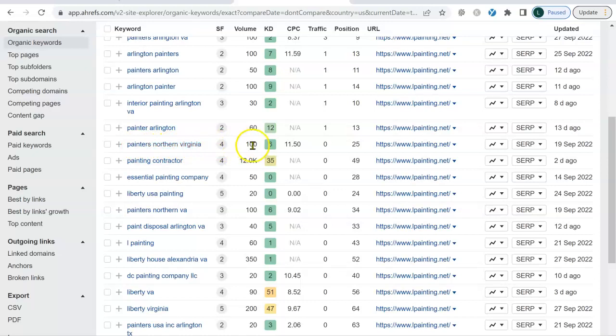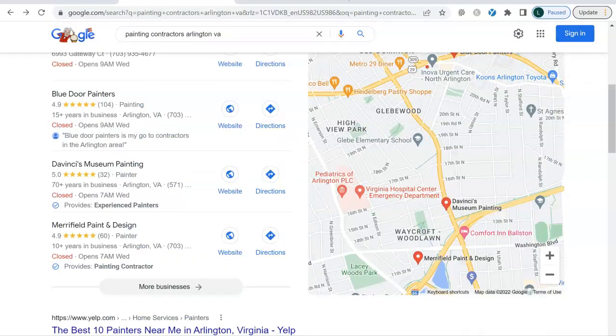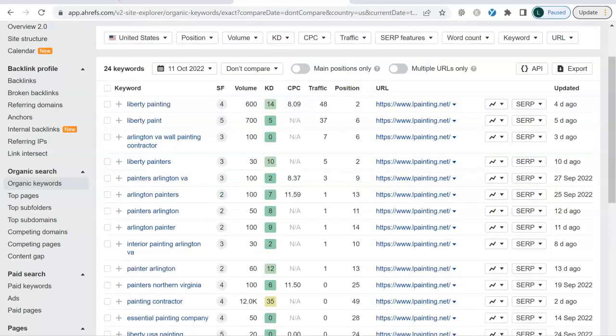Painters, Northern Virginia: 100 people are searching for that. Painter, Arlington. Interior painting, Arlington, Virginia: 30 people are searching for that. What I would suggest is that you expand these keywords to include other surrounding areas as well. Painters, Arlington, Virginia is a good one, right? But what about painters, Washington, D.C., painters, Alexandria, Virginia? I don't know how far out you go, but consider that. Just consider where you're providing most of your services to your clients, your customers, okay?